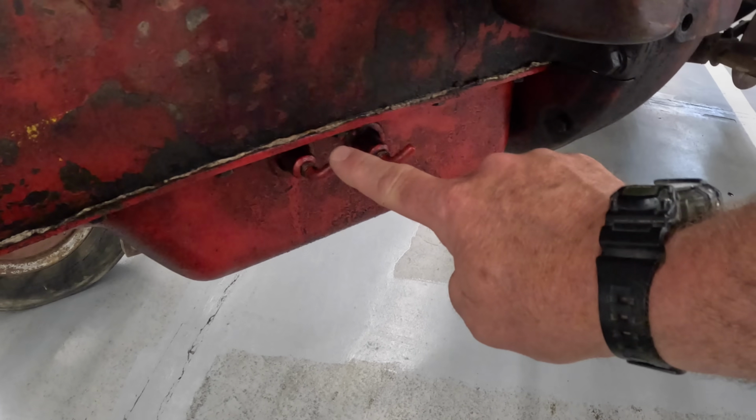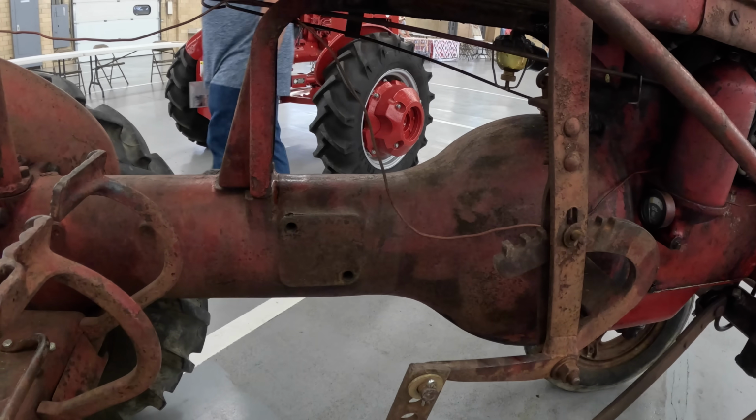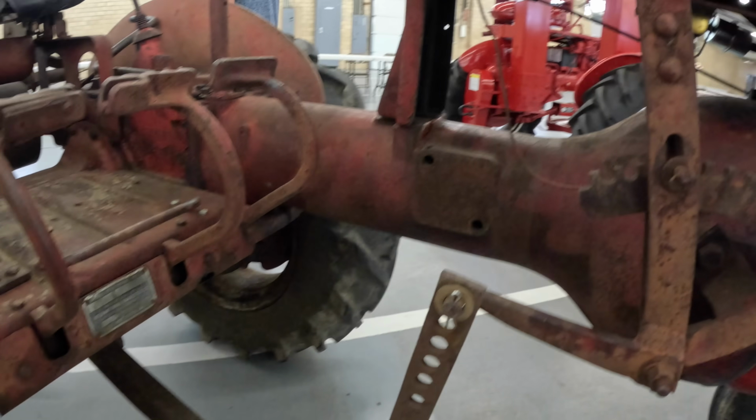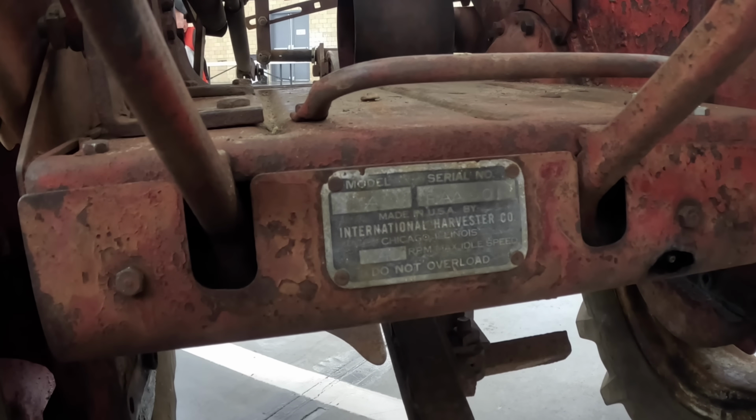Remember that A I was looking at outside? Well, here's another one, but this one is a lot more special. Oil petcocks, check. Zeus fasteners on the hood, check. No starter, no electrics, check. And FAA 501, original tag. This is the first production Farmall A made in 1939.